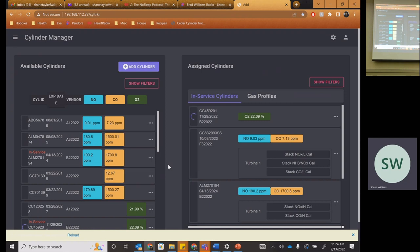The other thing I'll mention is your touch panels out in the shelters, where you enter some of that information right now, still work. So this also works if a CEMS technician is out in the shelter and says, oh, I just swapped out a bottle, I'm going to put in my cylinder information out in the shelter, new concentrations, new vendor ID. This system will pick up all of that from that PLC in the shelter and will also propagate it to everything else that it needs.